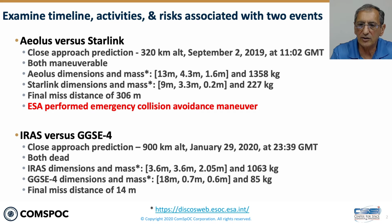First, we looked at the Aeolus Starlink conjunction that occurred last September. Both satellites were maneuverable, predicted to come within about 300 meters, with a relatively high probability of collision. Based on these factors, Aeolus performed an emergency evasive maneuver. Next, we studied the IRAS GGSE-4 conjunction that occurred earlier this year. Both satellites were dead and predicted to come within about 14 meters with a very high probability of collision. Fortunately, no collision occurred.